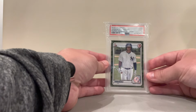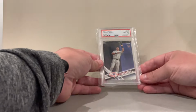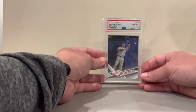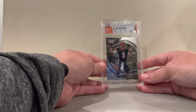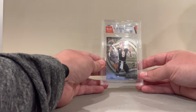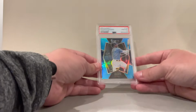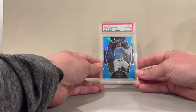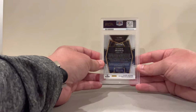Next up, Jasson Dominguez camo, 2020 Bowman First, PSA 9. Got another Judge here, 2017 Topps rookie, PSA 10. Joe Burrow, another HGA, HGA 9, 2020 Select. This is the Field Level. Wander Franco, 2022 Select Rookie, light blue parallel, PSA 10, numbered out of 149.